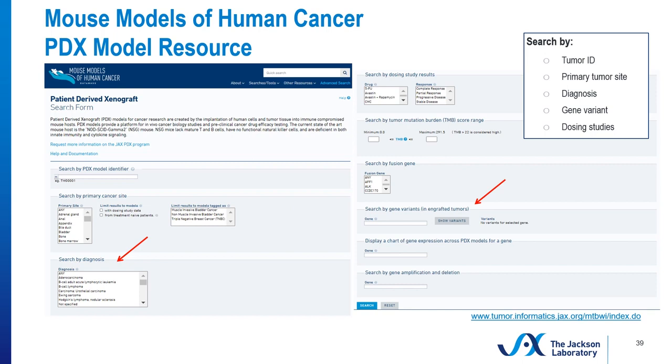And you can search through a number of different modalities: the PDX model ID, if you happen to know it, or you can search by primary tumor sites, toggling to include models where we may have dosing study information, or models established from patients that are known to be treatment naive. We can limit to models that are reflective of triple negative breast cancer. We can also search by specific diagnoses or annotated gene variants, or gene expression, as well as copy number variants here. So a number of different ways that models can be searched.